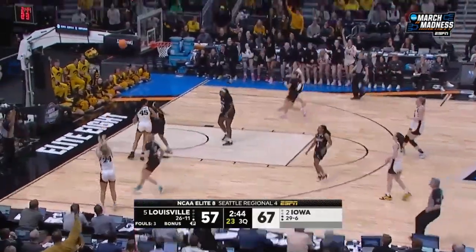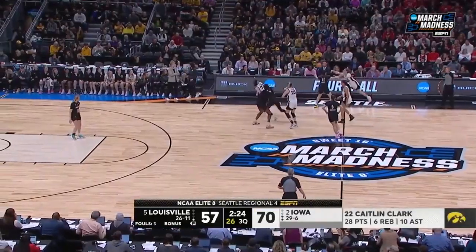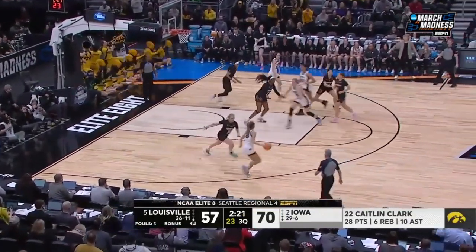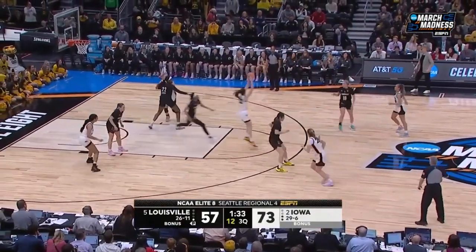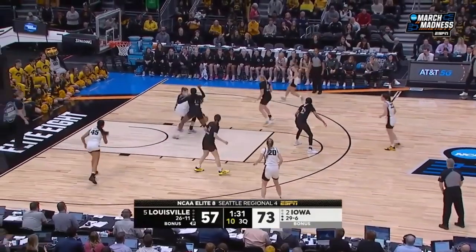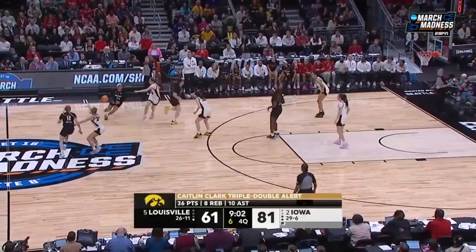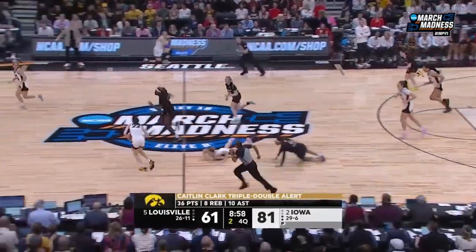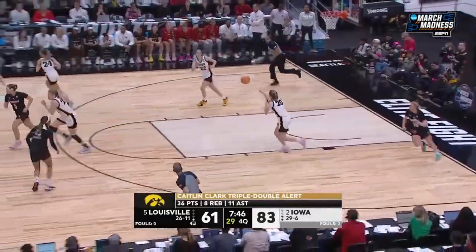Clark finds Marshall, catch, fire, and hit. 10 assists, 6 rebounds. She's 8 of 13 from the floor, 6 of 11 from 3. Play, calming her team. Biggest lead of the game for Iowa at 16. Clark bounces, Sonano is fouled, and Iowa will shoot free throws. Knocked away, Russell loses it, Clark has it, get ahead, Marshall in for 2.